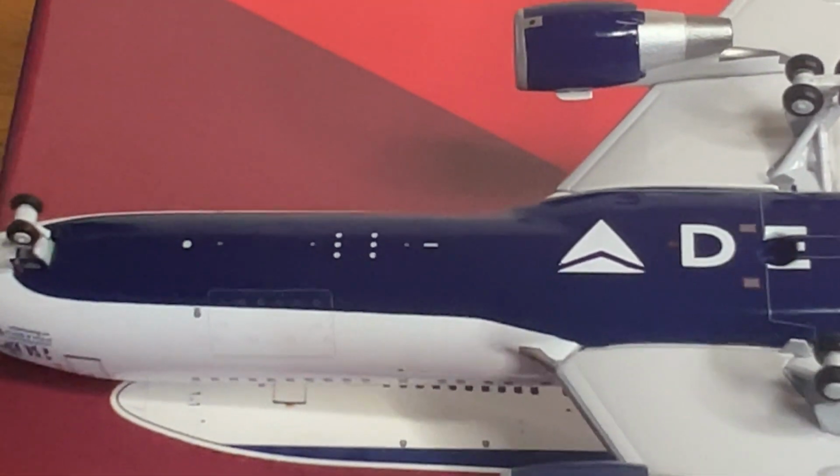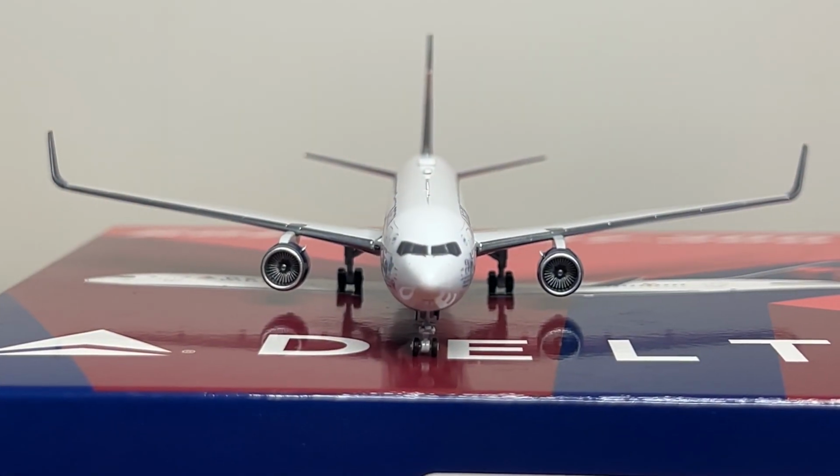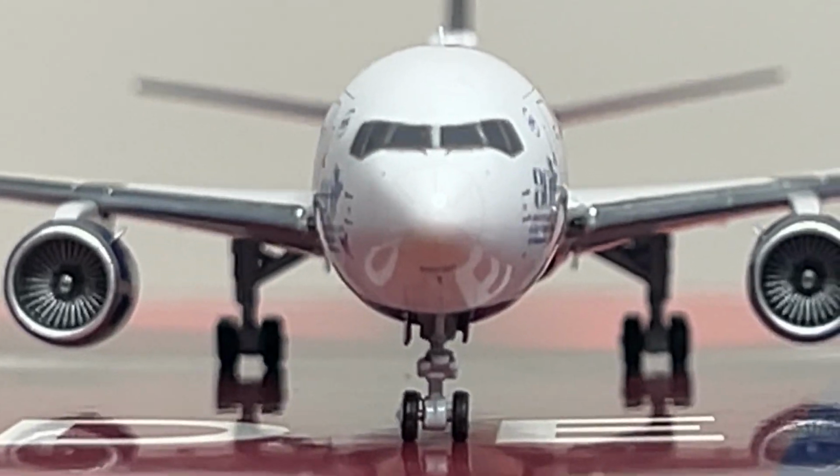And then you've got the anti-collision light, a few more details, and the nose landing gear. Then here is the front portion of the model. So here your cockpit windows are looking fantastic, perfectly aligned, and they look like a Boeing 767.